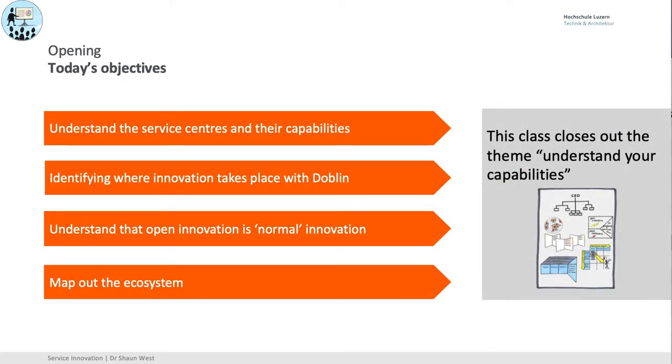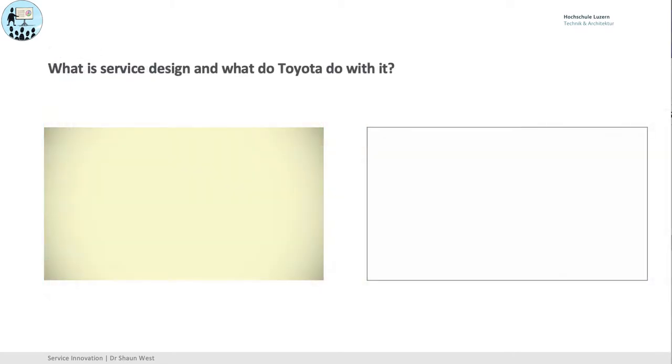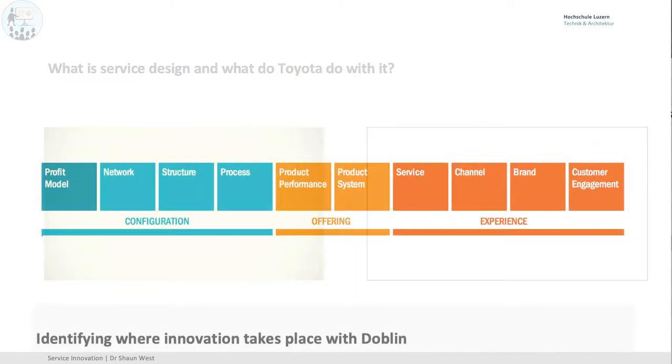Understanding service centers and their capabilities is very important. Identifying where innovation takes place with the Doblin model is very useful. Understanding that open innovation in service is normal innovation. I want you to map out an ecosystem. Watch the videos, really useful. I recommend you watch them again because they do help and they explain why service design is very important.